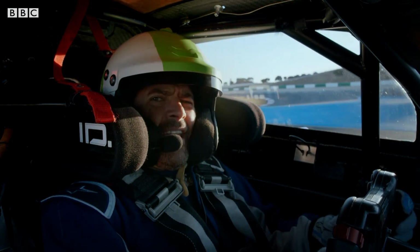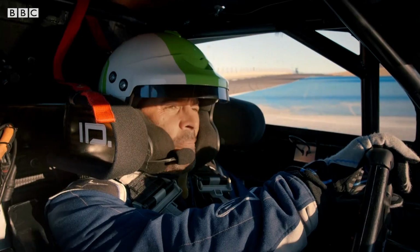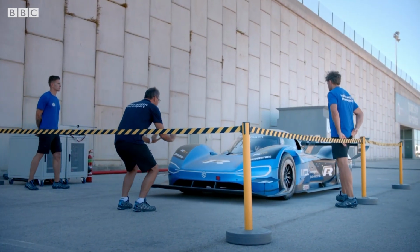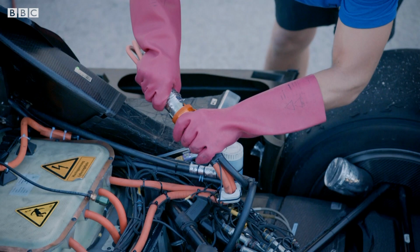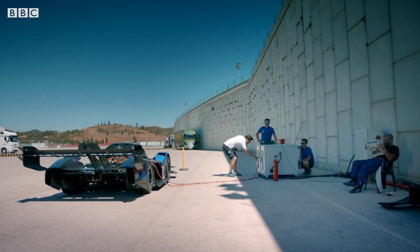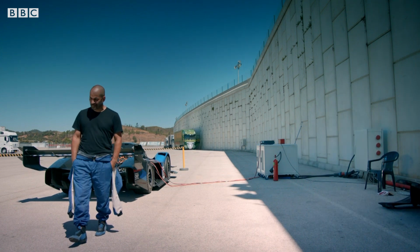Yeah, I should have mentioned, that is the one issue with the IDR. Already, I need to stop and plug it in. Driven hard, the IDR will manage just 12 miles before needing a, let's be honest, lengthy recharge. But there's a very good reason for that, and that reason is Pike's Peak.